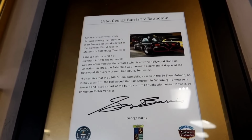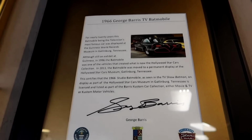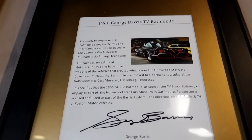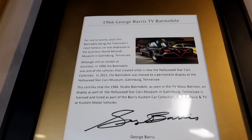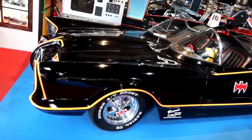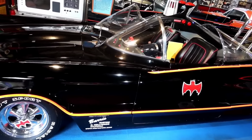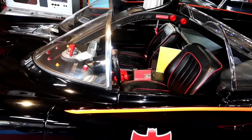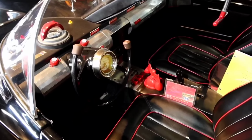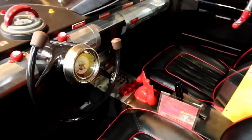This certifies that the 1966 Studio Batmobile, as seen in the TV show Batman, on display as part of the Hollywood Star Cars Museum in Gatlinburg, is licensed and listed as part of the George Barris Custom Car Collection. So that's the one. And an Adam West autographed photo. Kind of a whole new appreciation for looking at it now that we know, because I've seen easily 10 of these at various places that I've traveled to, but to actually see the star car, they would call this the hero car. Look at all that, the bat radar, the bat scanner, all that stuff inside there. The bat phone.